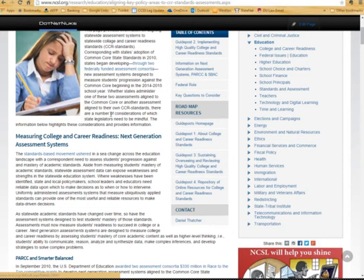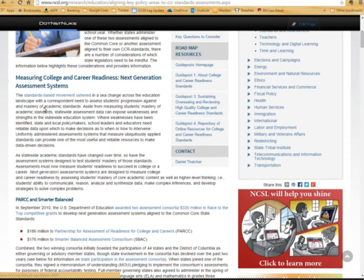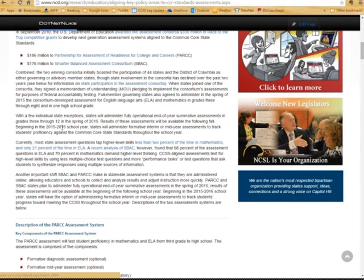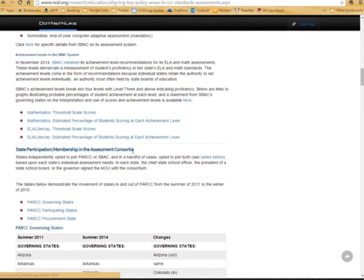So first we have information on college and career readiness assessments, or what we call next generation assessments, and information on PARCC and Smarter Balance, which fall under the category of next generation assessments, why they're different, what needs to be considered from the legislative perspective, and then a description of those two assessments, and then to give cognizance to the questions we get most frequently from state legislators and staff on this topic: state requirements around participation in the assessment consortia, and the flow in and out of state participation in both consortia. And here we have information on that.